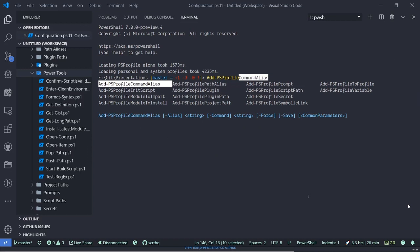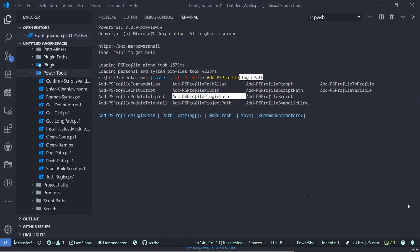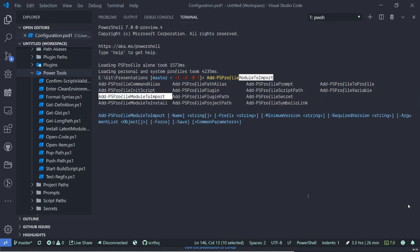So the core commands for PSProfile really just focus on three things: add, get, and remove. If you want to add a new setting to your PSProfile, it's usually Add-PSProfile. Pretty easy to add. You can see if you're using menu complete or using Get-Help the different ways that you can add things. So definitely check out the Get-Help content for those.